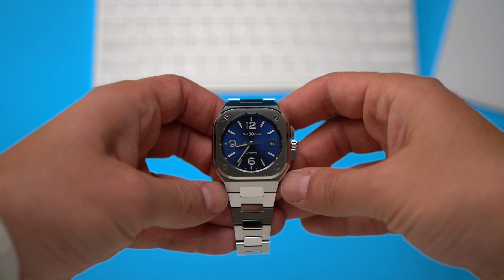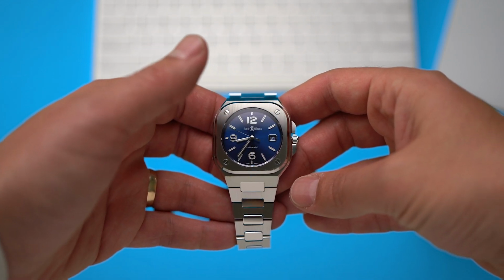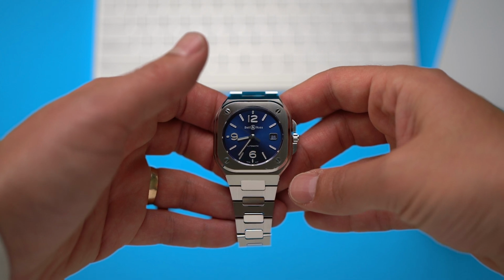The Bell & Ross BR05 is a controversial watch. Lucky for me, I like horological controversy.